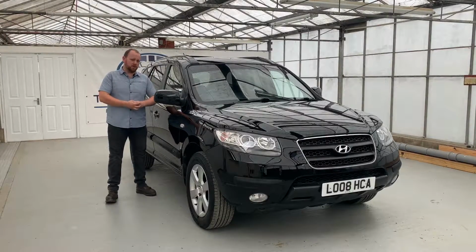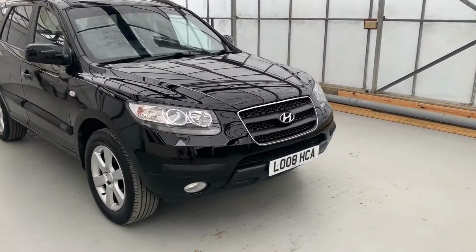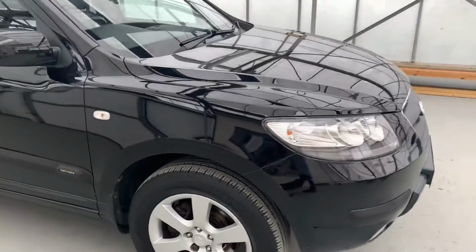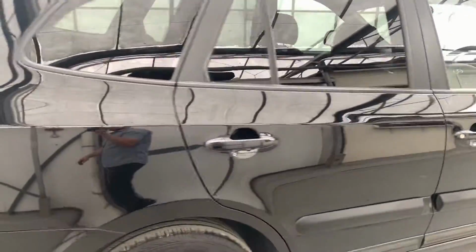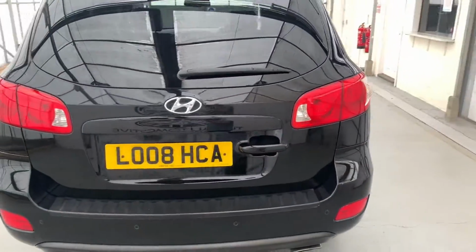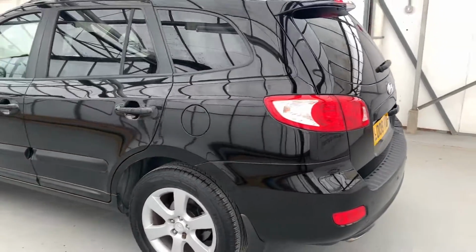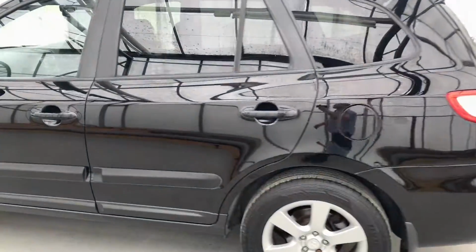Today we're going to be taking a quick video tour of our Hyundai Santa Fe. So this is our 2008 Hyundai Santa Fe CDX. It's a 2.2 diesel with an automatic gearbox, 4x4, 7-seater. It's covered just over 79,000 miles and it's also got a whopping 13 service stamps in the book.